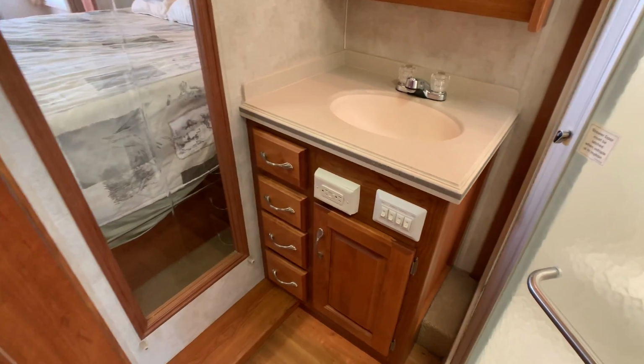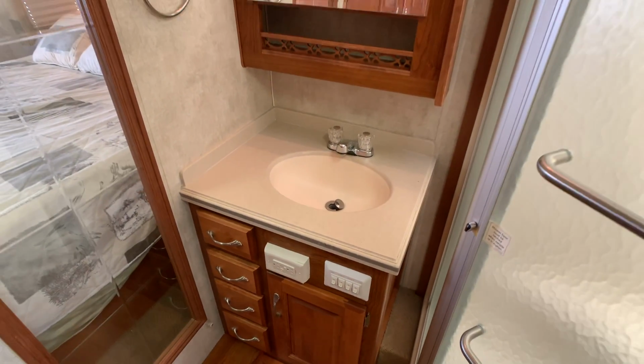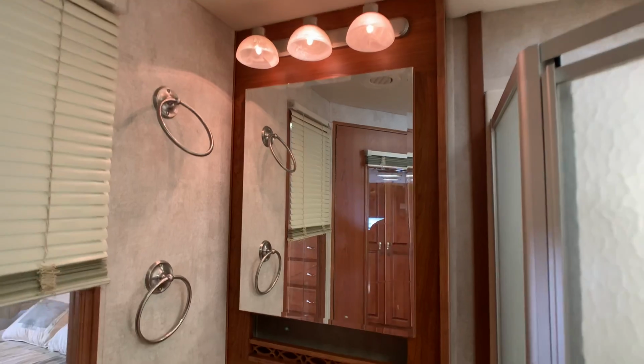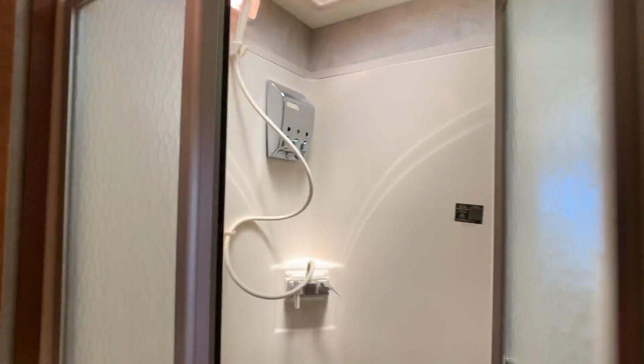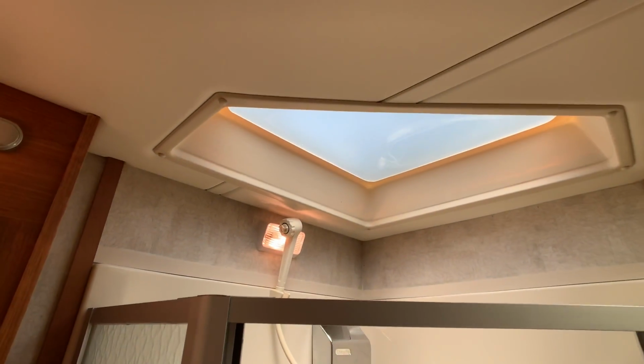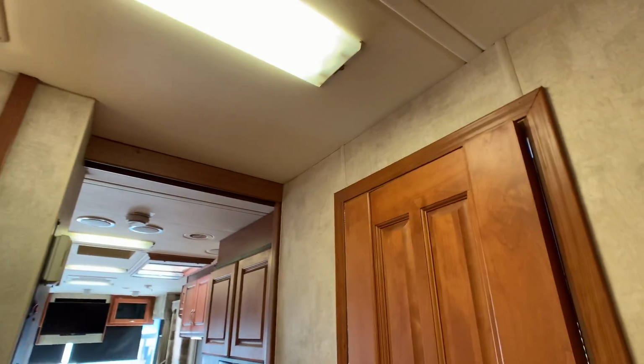Nice vanity area. And again, Corian countertops. Usually you'll have a formica top in a Class A gas motorhome. Or a laminate, nice medicine cabinet. Show off that neo angle one piece fiberglass shower with seating area, which is nice. Huge skylight, by the way. You also have one in the kitchen area. I'll try to show you if I don't forget. Soft touch vinyl ceiling, by the way.